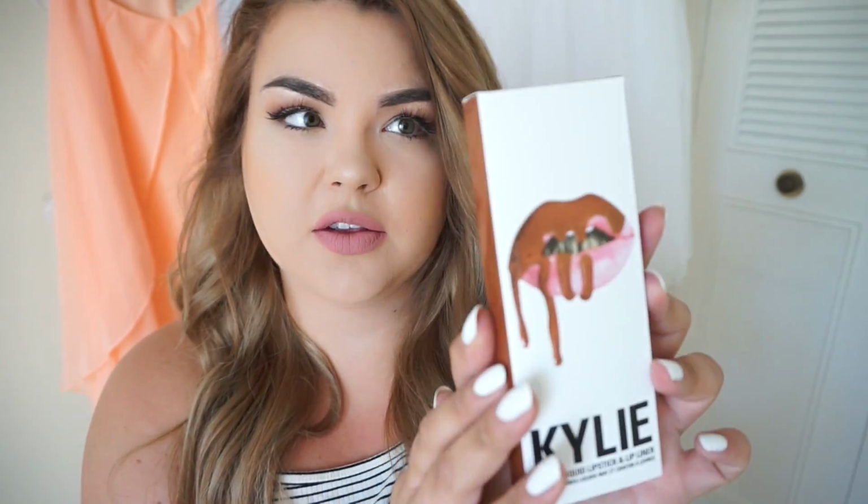So I have actually not tried on the other two colors that I got yet, so I'm going to put those on with you guys so we can check them out together. The next color that I got is called Dolce K. And I thought this was a really pretty brown mocha color. I'm really excited. I have not tried these at all yet, so let's test these out together.